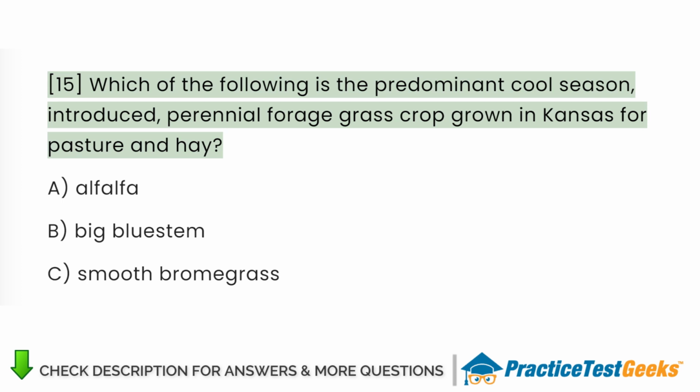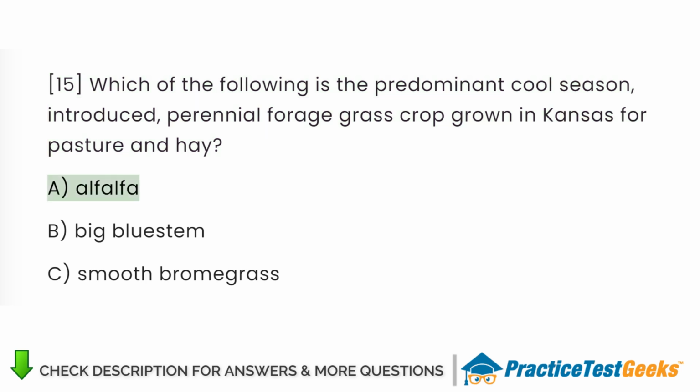Which of the following is the predominant cool season, introduced, perennial forage grass crop grown in Kansas for pasture and hay? A. Alfalfa. B. Big bluestem. C. Smooth brome grass.